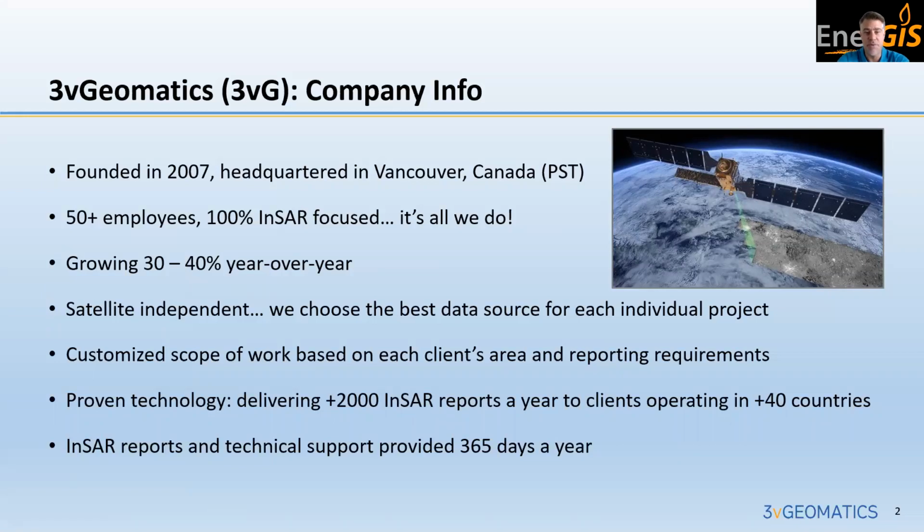And InSAR is a proven technology. We're delivering over 2,000 plus reports per year with no geographical restrictions. So we're delivering reports in up to 40 plus countries, with reports being generated every day of the year.